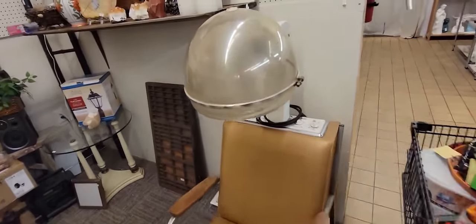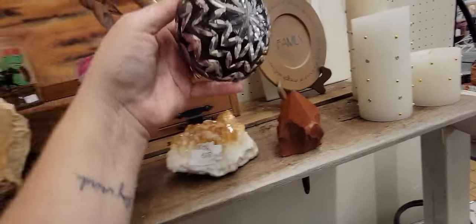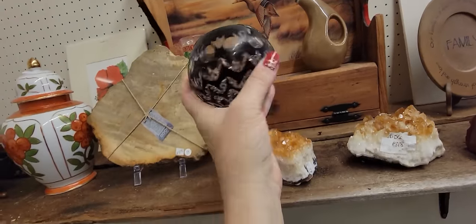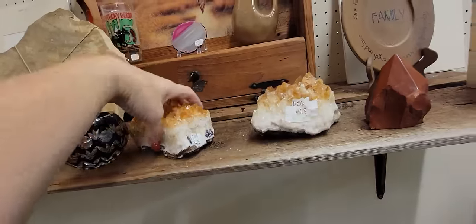I love going to the beauty shop and sitting underneath the hair dryer, but I just noticed this little cut glass. It's $14. I like that. Ooh, these are nice. $56.